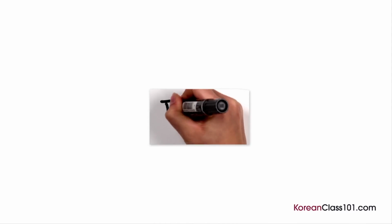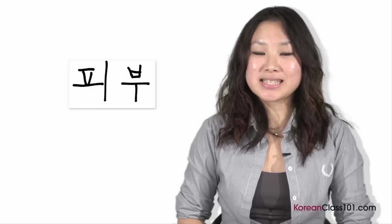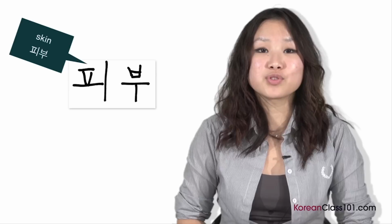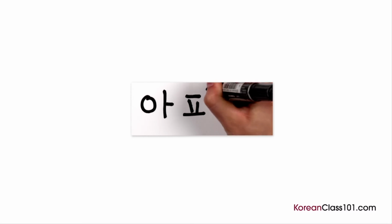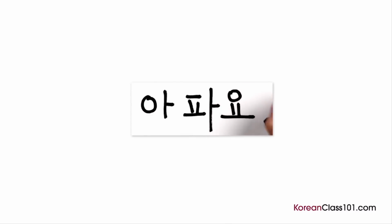Try reading this word. 피부. This means skin. And here is a phrase that you might have to use in Korea. 아파요. It means I'm sick or it hurts.